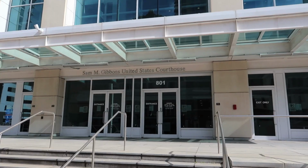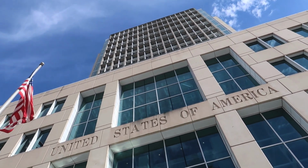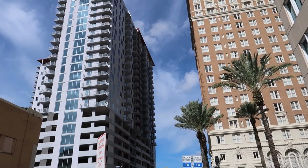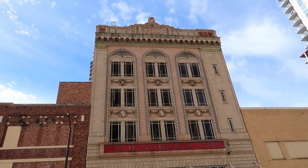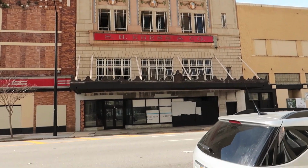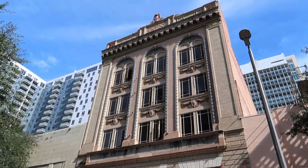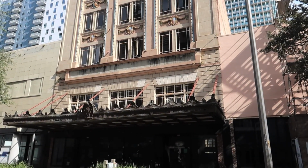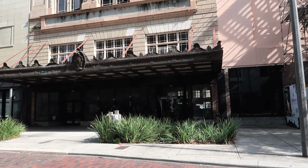So I'm gonna head this way. So this is the United States Courthouse. And across the street is the Hotel Floridan. And that is an apartment building. But the real gem here is this building. It says Kress on the top, K-R-E-S-S. This is beautiful, but it is empty. Now I'm on the other side of this Kress building. You can see it a lot better because the sun is shining in this direction. You see the detail. It's a beautiful building. Again, hopefully they are refurbishing it.